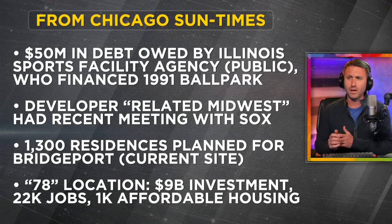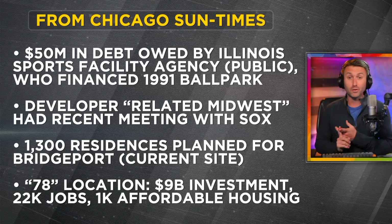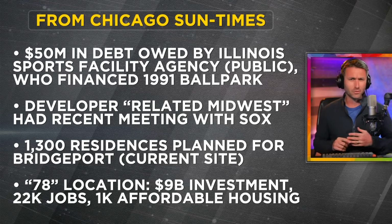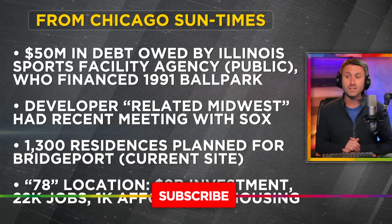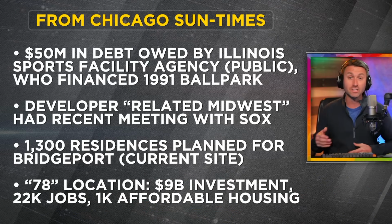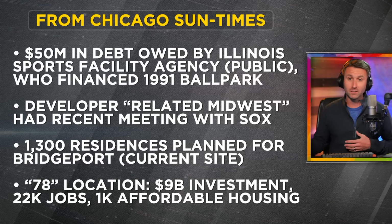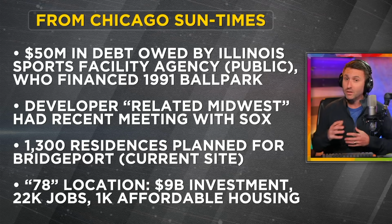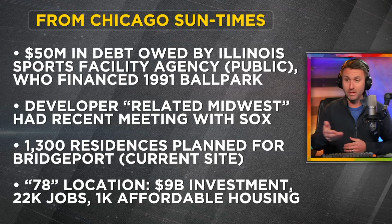There's also this from the Chicago Sun-Times, more details about the old facility, right? Used to be called New Comiskey, used to be called U.S. Cellular Field. Now it's called Guaranteed Rate Field. Were there any other names in there in between? I've lost track. That facility is still $50 million in debt, which is owed by the Illinois Sports Facility Agency. It's a public entity, meaning that the public and the government owe $50 million to still pay off that stadium, which opened up in 1991. So that's unfortunate, but it's also part of why they want to use it for a future different purpose, which I'm about to spell out here.